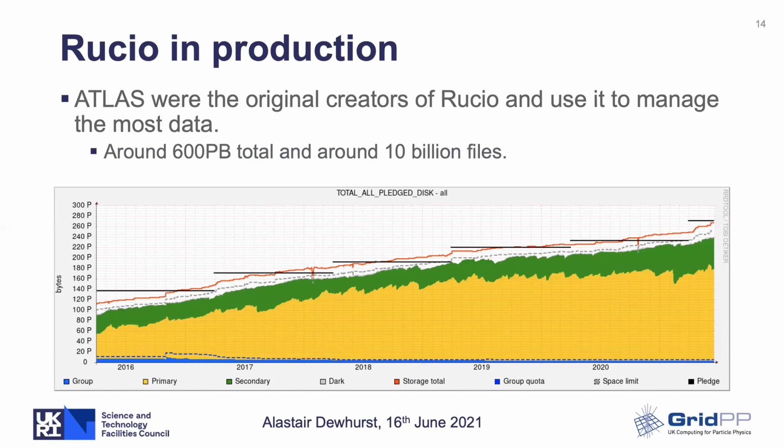So Rucio in production, I grabbed a plot from Atlas. This is the sum, going back 5 years, of all the pledged disks. So this is all the officially allocated disks that Atlas have to manage. And what you can see here, if I look at the plot, is that the black lines are the amount that countries politically pledged, and the red line is the amount that the storage endpoints were saying they've got available, summed together. And then Rucio can manage the data between them.